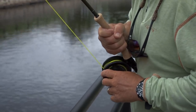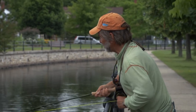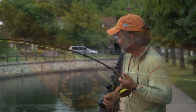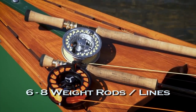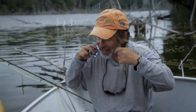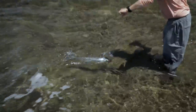Carp are strong fighters that do not give in easily. Often they pull line off the reel like a bonefish, so be prepared with a reel with a smooth drag. 6 to 8 weight rods are best, matched with a floating line and a long leader. Most carp anglers prefer 9 to 12 foot fluorocarbon leaders, the same leader you'd use for bonefish or redfish.